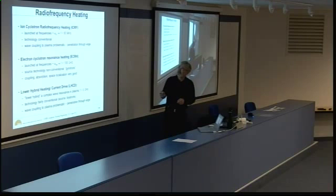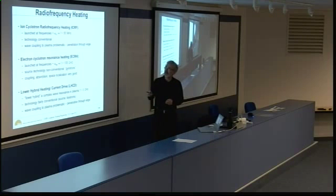The second form of radiofrequency heating is electron cyclotron resonance heating, and this basically puts the power into the electron cyclotron resonance. For the magnetic fields we work at in fusion plasmas, we're talking about frequencies of around 100 gigahertz, so we're in the millimeter wave region. The challenging aspect is that the source technology is non-conventional. Getting multi-megawatt tubes in the millimeter wave region is not easy.